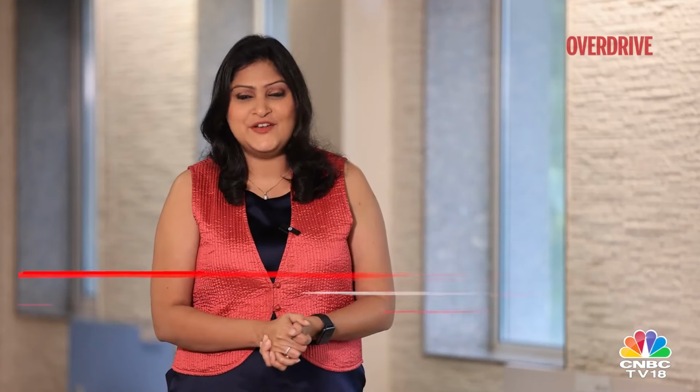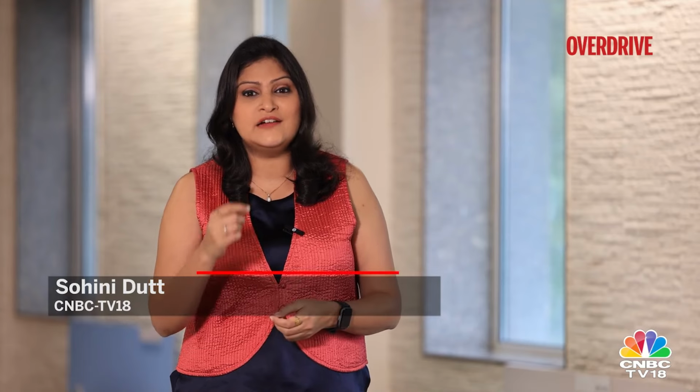Now, earlier this year, Suzuki launched the V-Strom 800DE with the aim of adding a dash of adventure to your daily commutes. So we decided to find out just how much fun it actually is to ride on a daily basis.